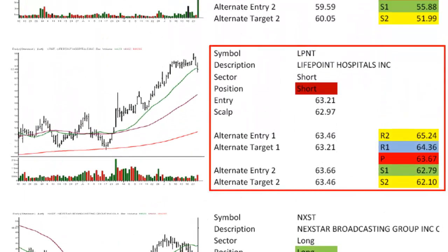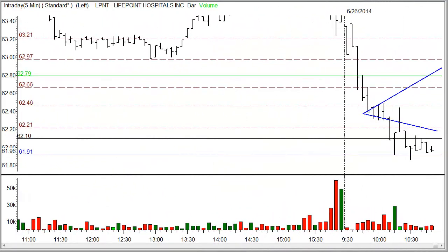Here's the chart for LPNT. And boy, I had questions about the triangle. I had questions about just about everything. So let's just have a look here and go through it. The 63.21 entry right off the opening bell was a no-go. That was very widespread, and the stock was moving very erratically. Then when it came back down through 63.21 in that second bar of trading, it was still not a trade that was easy to fill. So we just skipped it.